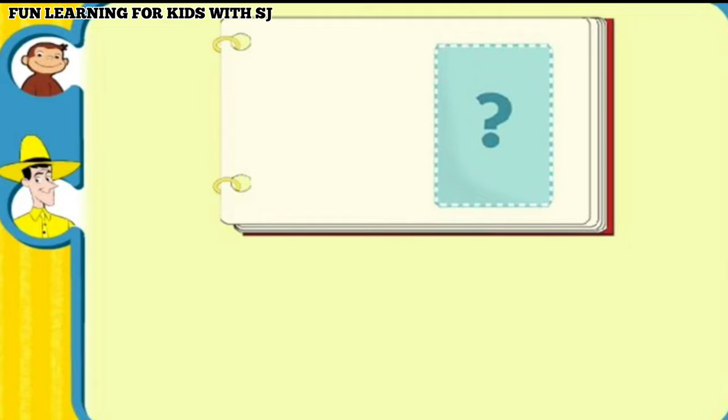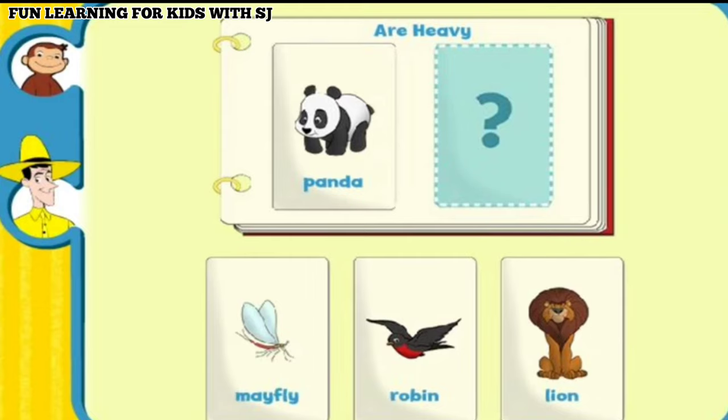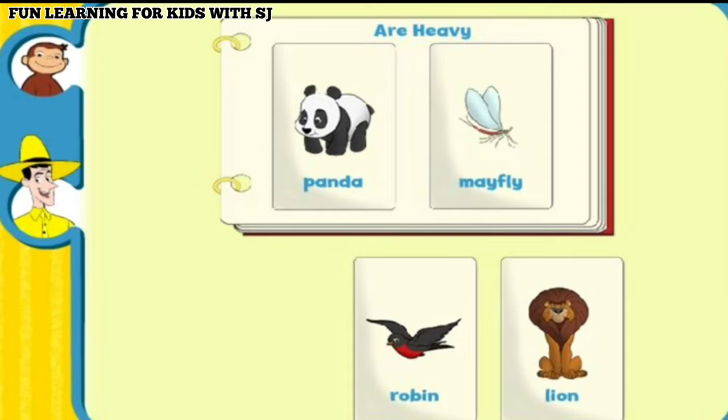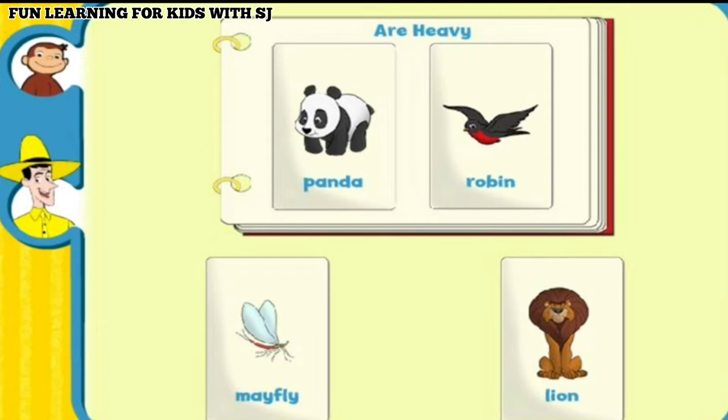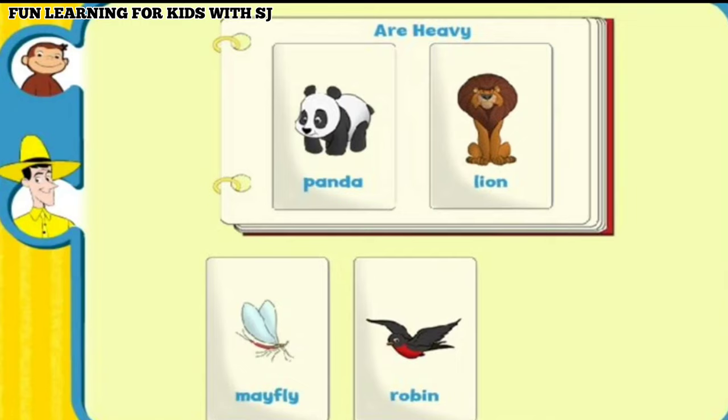Which of these animals is also heavy? Here's a panda. A mayfly. Sorry, a mayfly is not very heavy. Go again. A robin. A robin is not very heavy. Go again. A lion. Woo! You got it. A panda and a lion are both very heavy. Great job.